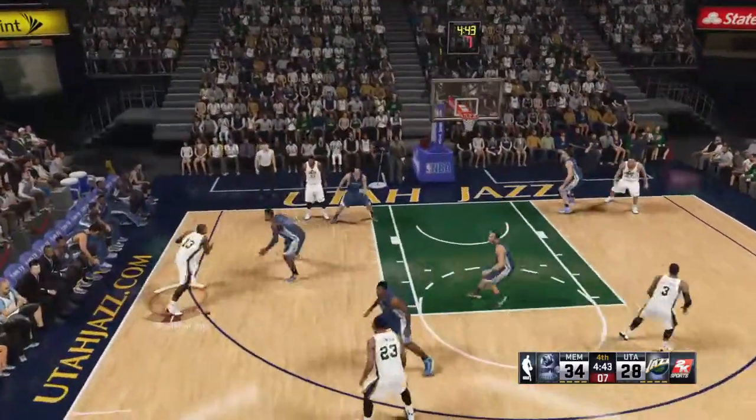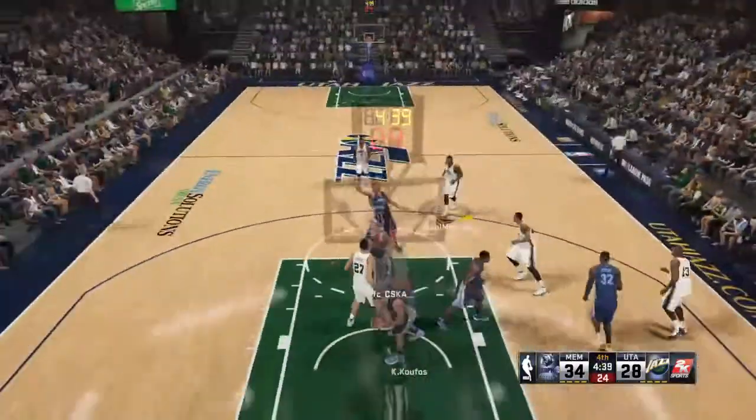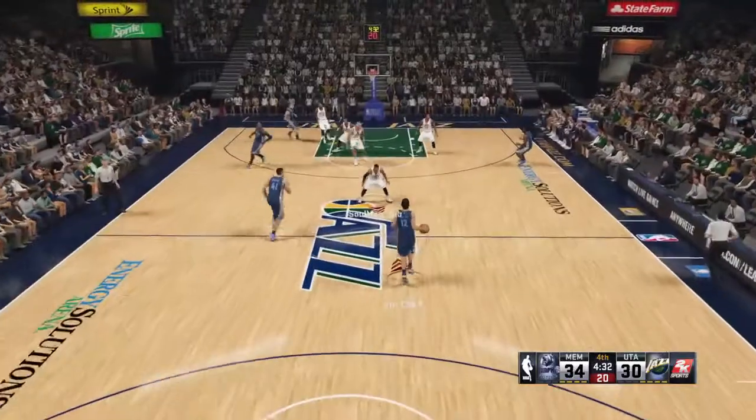Burke dishes to Johnson. 6 to shoot. Here's Booker. And that one's good. Booker's got the first field goal of the fourth quarter here for Utah.